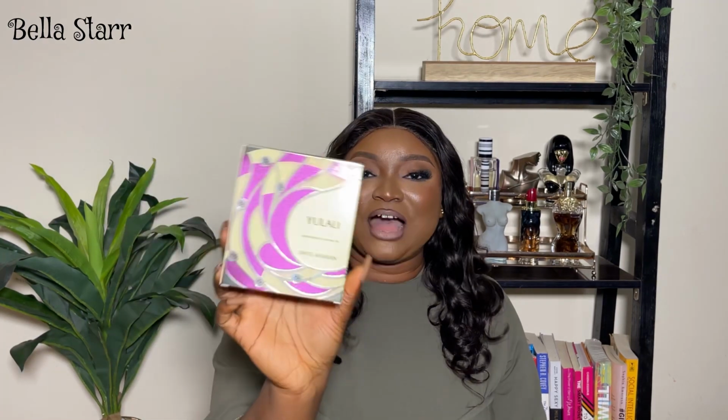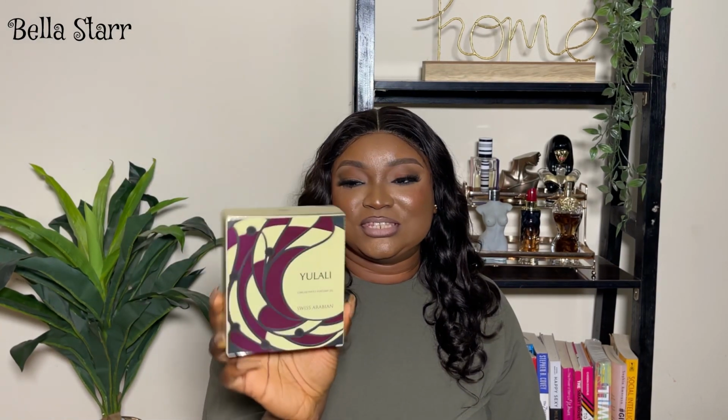The next one I'll be talking about is Yulali from Swiss Arabian. So this is how Yulali packaging looks. This one has a little bit more design than the other ones, and this is what the bottle looks like. So this one has a little bit of more flowers compared to the others.